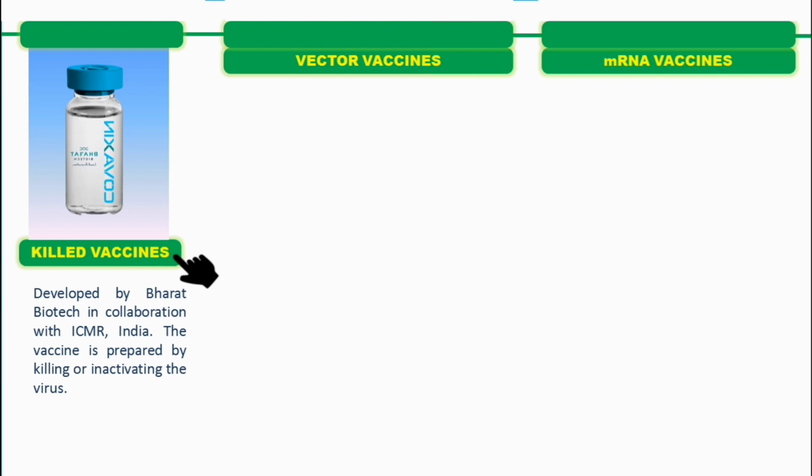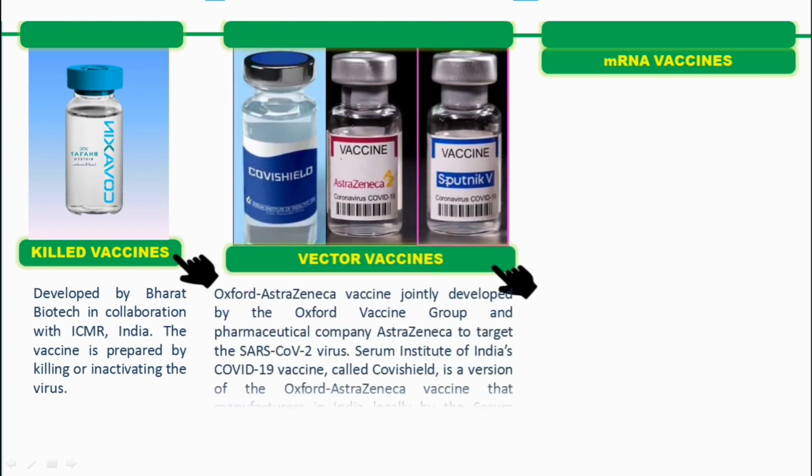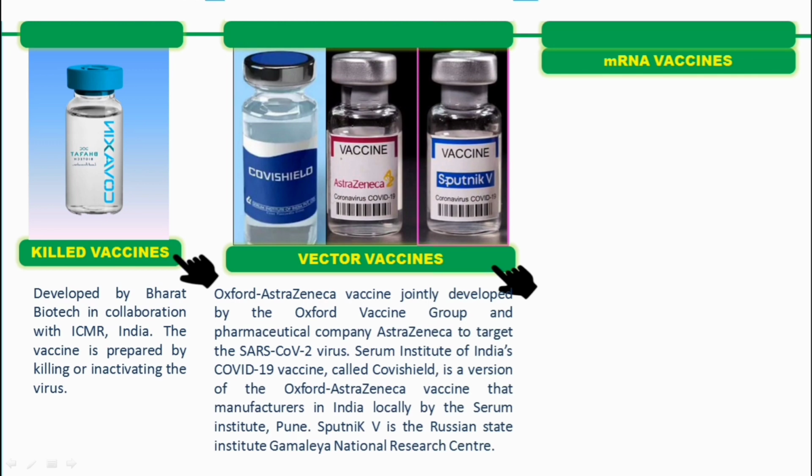What about the recombinant vector vaccines? The examples of vector vaccines are Covishield, Oxford AstraZeneca and Sputnik V. The Oxford AstraZeneca vaccine was jointly developed by the Oxford Vaccine Group and pharmaceutical company AstraZeneca to target the SARS-CoV-2 virus. Serum Institute of India's Covid-19 vaccine called Covishield is a version of the Oxford AstraZeneca vaccine that is manufactured in India locally by the Serum Institute, Pune.